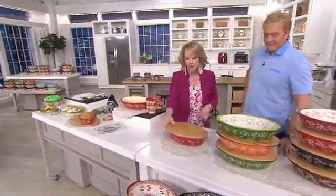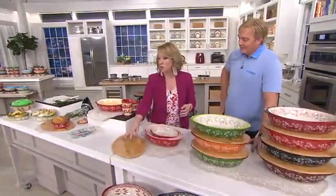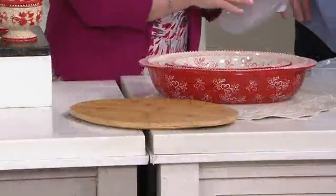We just started to introduce some of the bamboo pieces, and we know many of you love to use them because they've become elevated to use as serving pieces or as a cutting board if you want to. And then the snap-on storage covers.